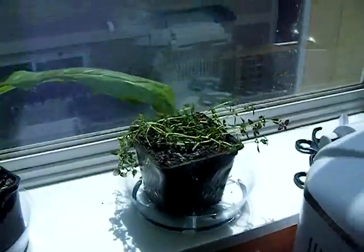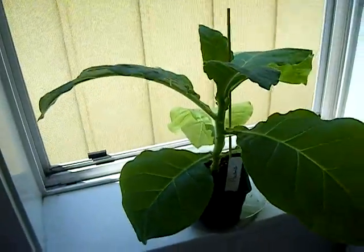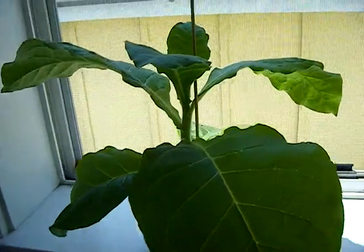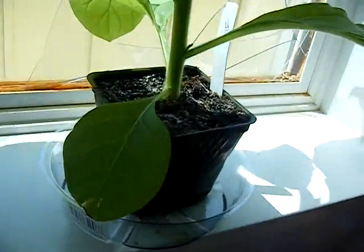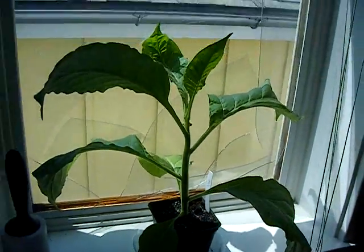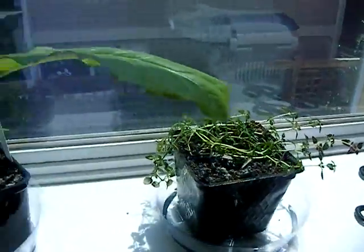So that's the thyme from our herb mix. Here is our Havana plant at 3 months old. All of these plants are 3 months. We sowed them all at the same time. This is Virginia, and you can see how quickly the tobacco grows. Well, in comparison to maybe the thyme.